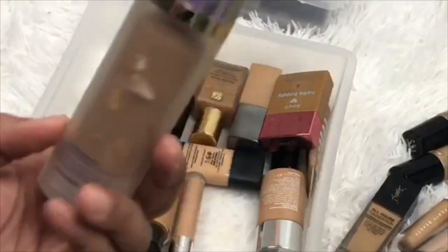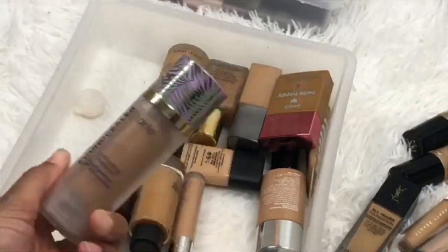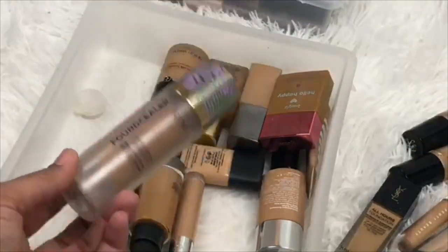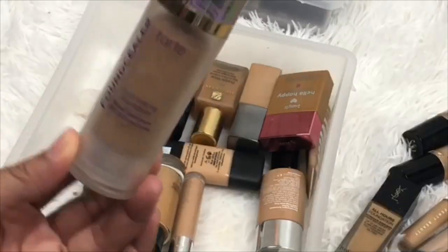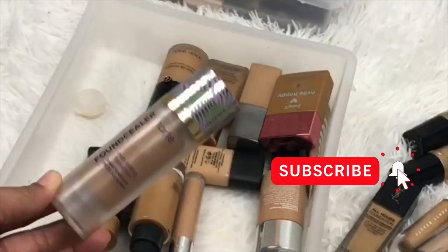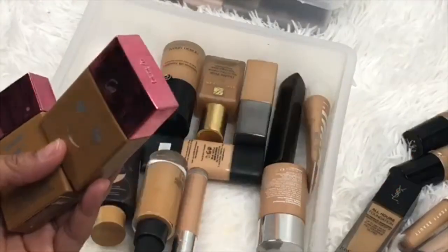Next up is this Tarte multitasking foundation, the Foundcealer. I actually like this foundation, especially on those hot days, or if you're on a vacation in the islands or something like that. It's so hot, but you still want to look like you have something on. This has SPF in it, so it's protecting you from the sun as well. I'm going to keep this because I actually like how this looked on the skin. Super lightweight, and just looks really even toned.